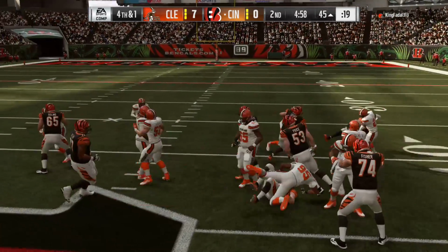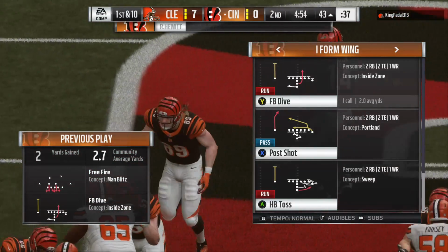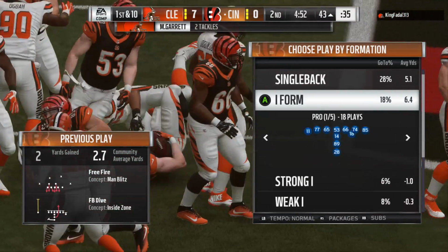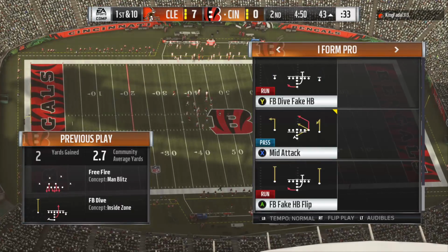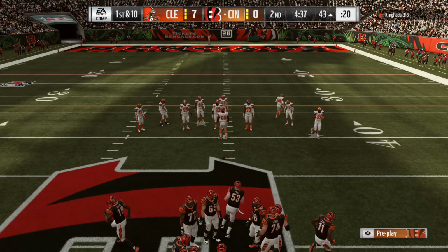Needing the tough yards, they run it with their fullback. And he's taken down at the 43, but not before picking up the first. They only got a couple, but a couple's all that they needed as they convert on 4th.